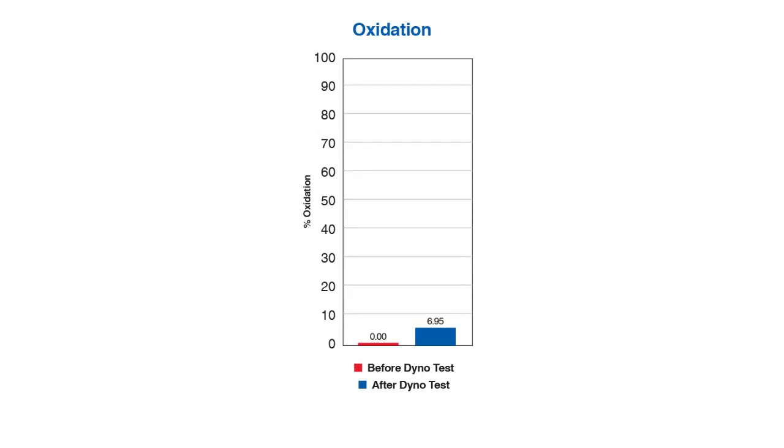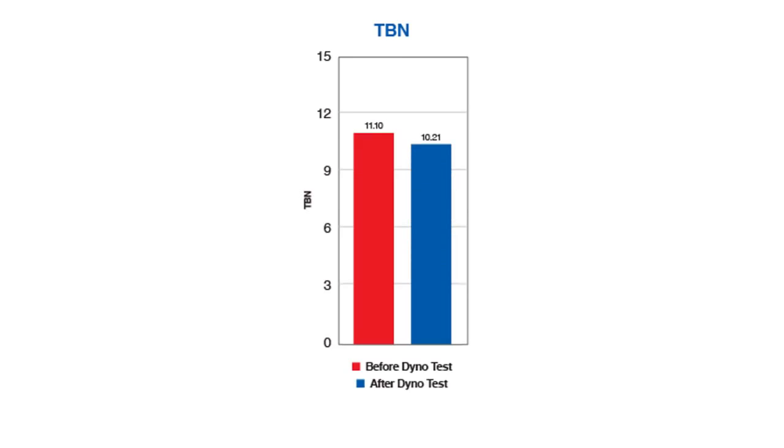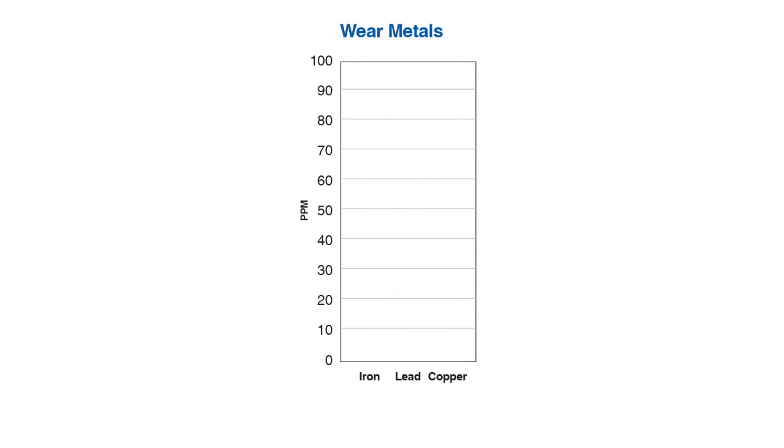An oil's total base number is its ability to deal with acid from combustion. This graph shows that the AMSOIL product has plenty of reserve capacity to deal with acid from combustion, even though we put it through that extreme heat cycle. In this graph of the wear metals, we can see that the numbers are extremely low, or in some cases, 0. What that indicates is that even though the oil was at extremely high temperatures, it was still doing its job to protect the critical parts of the engine.